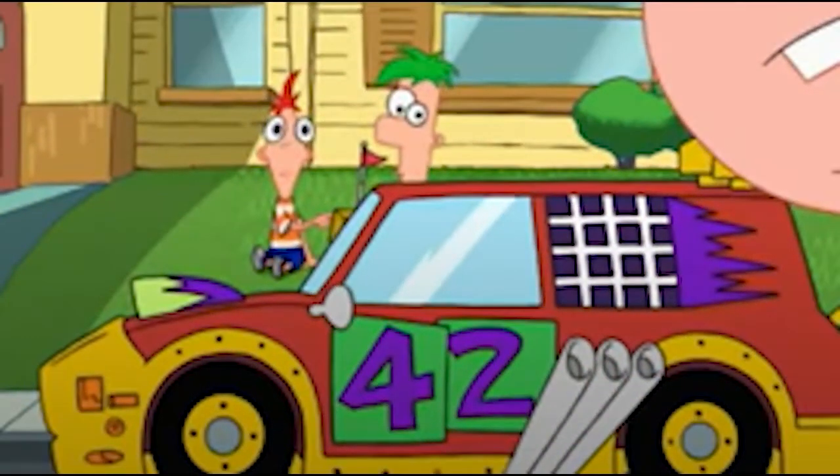Well, now we're going on to number 4, a homemade race car. So basically, this race car is made out of their mom's car, but Phineas and Ferb improved it, changing the engine and stuff. Now it's the fastest car, and it's also controlled by a remote control. How do they manage to implement the feature that they use a remote control to drive it?